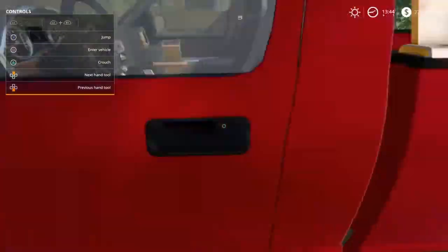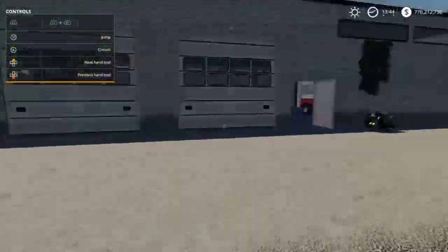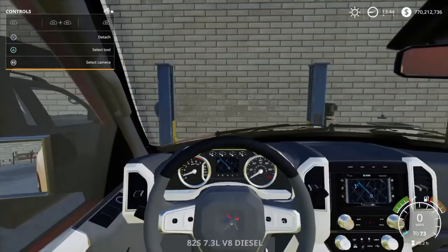All right, lock the door, okie dokie. Man, that sure is a nice looking truck. All right, so I'm gonna get everything all open here. Probably just one of the doors. I left this door open on accident, oops. I'm most likely gonna take this baby.